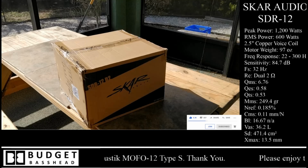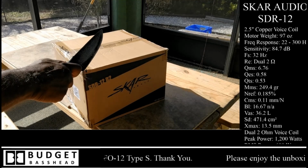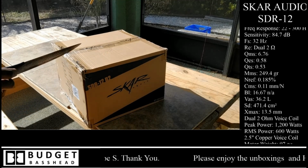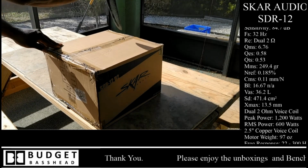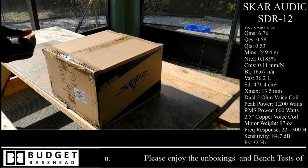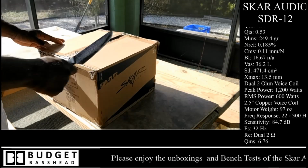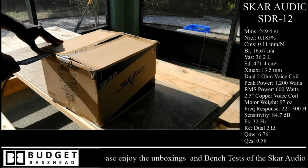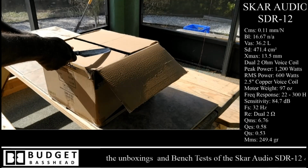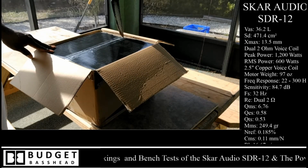Right now, what I would like to do is focus a little attention on the more experienced guys. Some of you guys probably have already seen unboxings of this subwoofer, but not everyone has. So I ask you guys to have a little bit of patience for all the newcomers and people who have never seen the unboxings of this. This does assist people when they're trying to make their purchases, to see exactly how these things are packaged. So I'm not gonna rush through this. I'm actually gonna let everyone see what the contents look like.